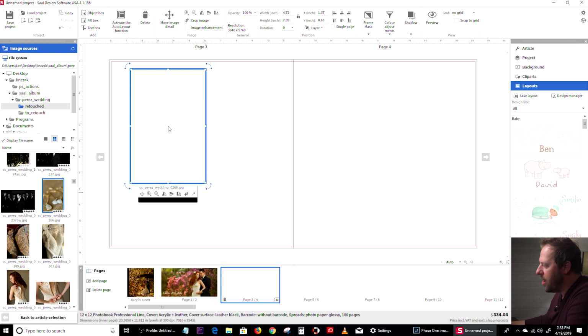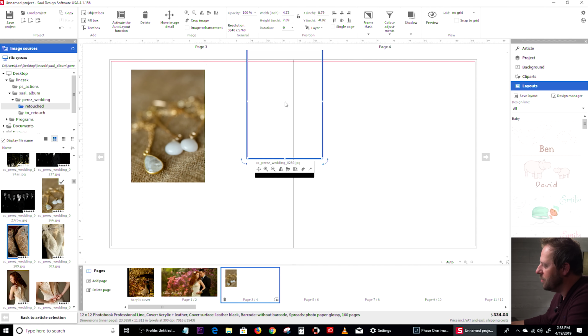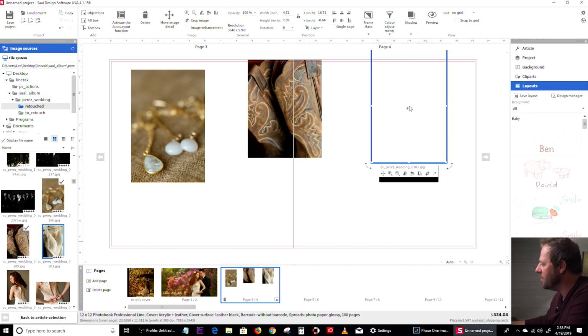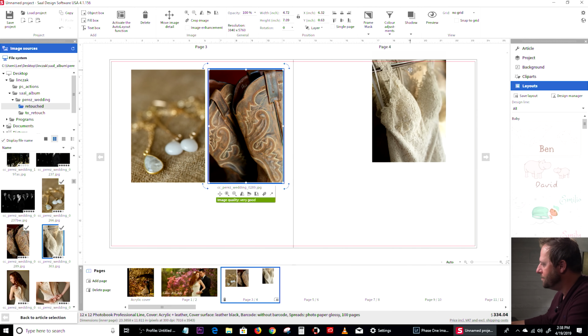I have the boots. She wore cowboy boots, which is kind of cool. I'm going to go ahead and just drag these on here. I'm not worried about exactly where they're going to be right now. I'm just going to move the images that I think are going to be great for this spread in particular. So I have the dress, I have the earrings, I have the boots. Those are all verticals, which are going to work really nice together.